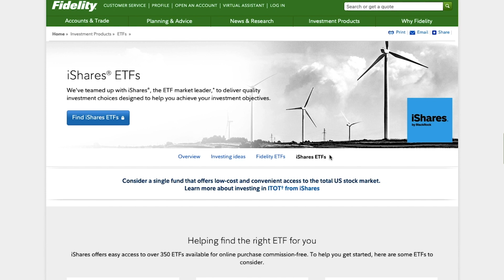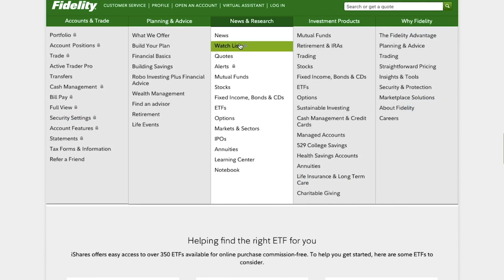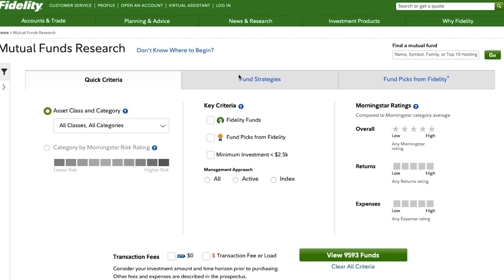Now moving on to mutual funds. I believe the best way to research mutual funds on Fidelity's trading platform is actually to go to the News and Research section of the website. From here, you're going to scroll down to mutual funds. Now, this gets a little complicated, and you can see the amount of mutual funds without even putting anything in. You have over 9,000, close to 10,000 mutual funds that you can look at.